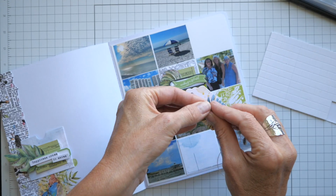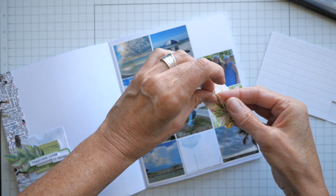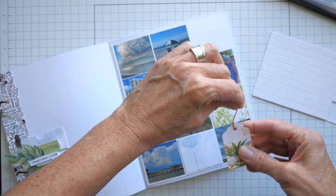I'm pretty happy how that turned out. I'm really happy how this page turned out. It really helped to add that green pattern in. That really just popped the whole page for me. Sometimes you get lucky like that.